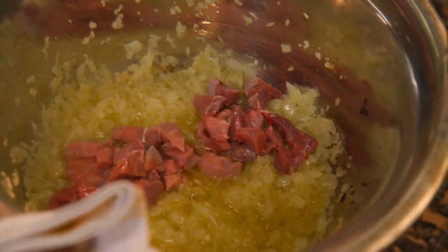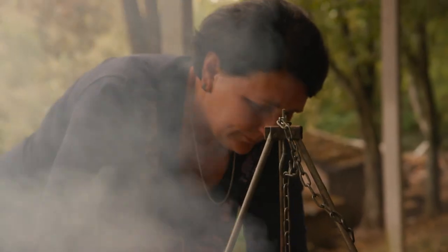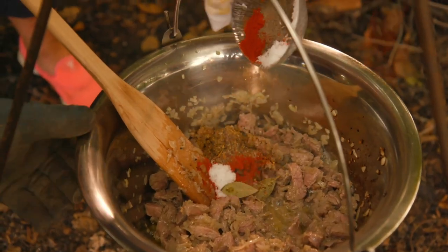Biba adds the meat to the sautéed onions. Seasoning is added when everything is well cooked.